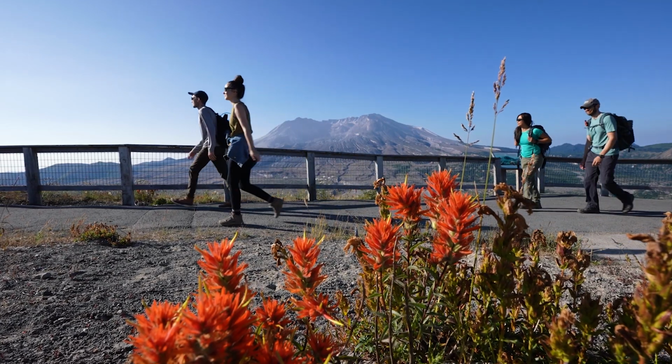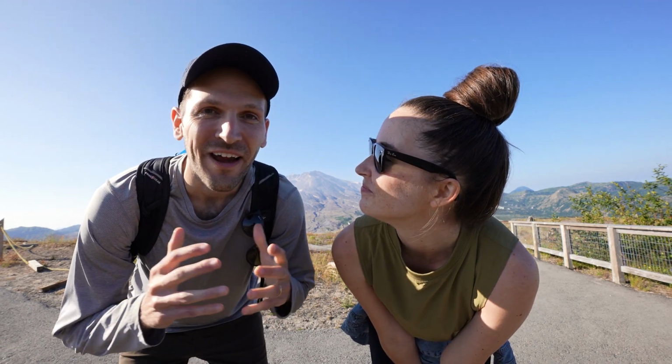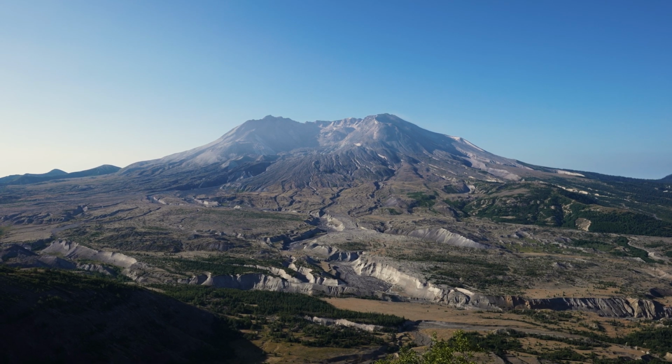Morning. It's another beautiful summer weekend here in the Pacific Northwest, and we have plans for y'all. We've got ourselves a couple of local guides who we'll introduce you to in just a moment. But what are we doing today, bud? Today we are outside of Portland, about 2 hours at beautiful Mount St Helens.